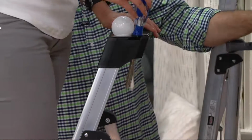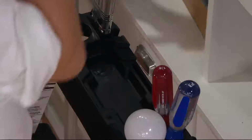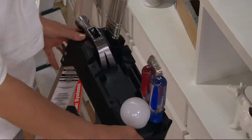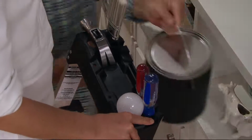I have my own screwdriver at home. Do you have your own screwdriver? It's my screwdriver. Paintbrushes, hammers. I've been doing a lot of painting, like touch-up painting around the house lately.